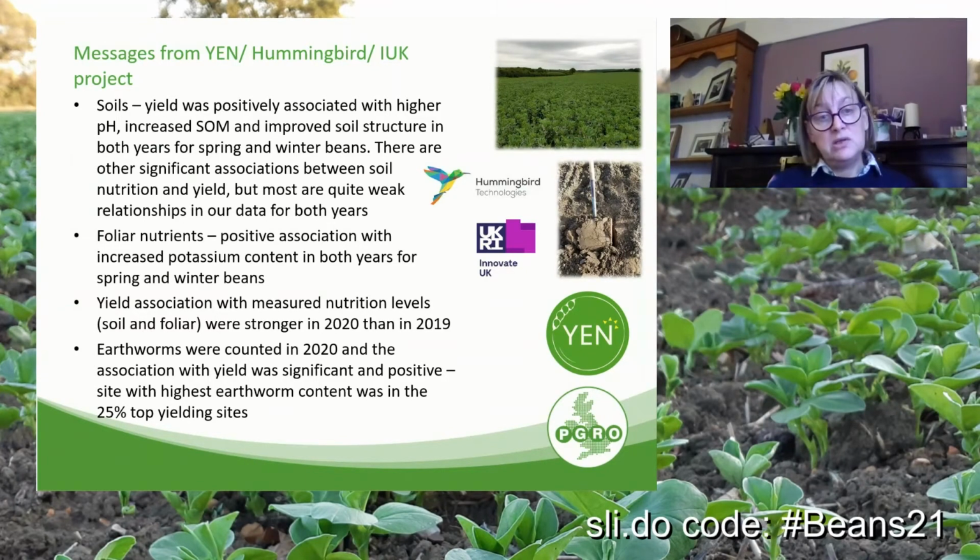We did some preliminary work to look at earthworm numbers, and we found a strong association where we had high levels of earthworms, yield was higher. And in fact, the site with the highest earthworm count was in the top 25% of the YEN crops.